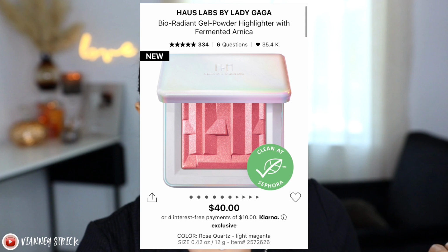It's actually a very interesting product. It's like a hybrid. So this is called the Bio-Radiant Gel Powder Highlighter with Fermented Arnica. This has a full 5 stars, and again, it is $40 for 12 grams of product. I will say they do have a lot of different shades. This will work as a highlighter for a lot of different skin tones. So this is a vegan clean product. It's supposed to have a radiant finish. It's a pressed powder formula, and it's cruelty free.